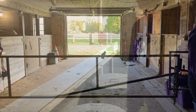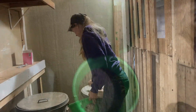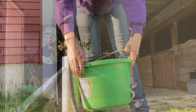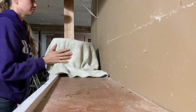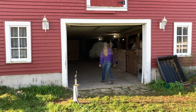While they're munching on their breakfast, I head back into the grain room to make dinner for my old mare. She gets beet pulp, which is soaked throughout the day. After adding water to the beet pulp, I leave the hose on so that the outdoor tank can fill. Once I finish with that, I head over to the hay. And I grab as much hay as I can carry, and then I take several trips back and forth putting hay out in their field to get it ready for them.